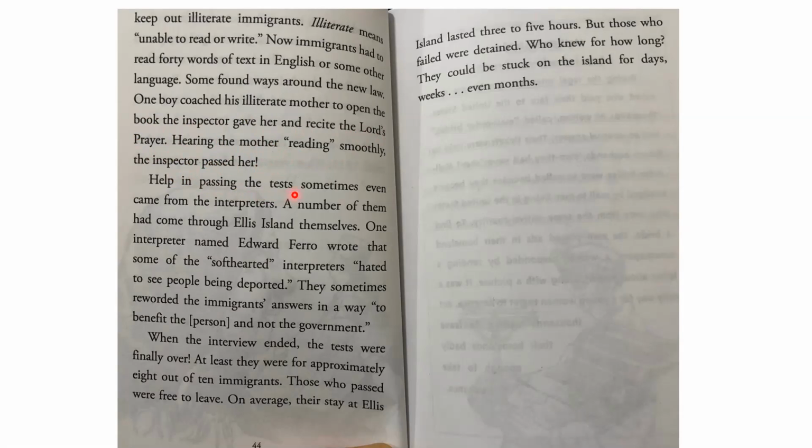Help in passing the tests sometimes even came from the interpreters. A number of them had come through Ellis Island themselves. One interpreter named Edward Farrow wrote that some of the soft-hearted interpreters hated to see people being deported. They sometimes reworded the immigrants' answers in a way to benefit the person and not the government.